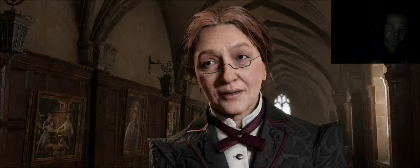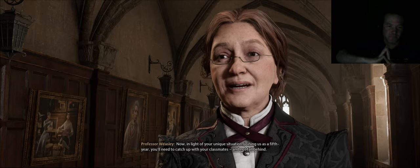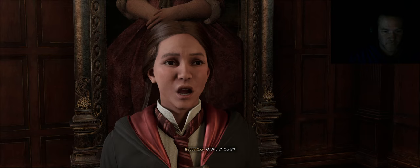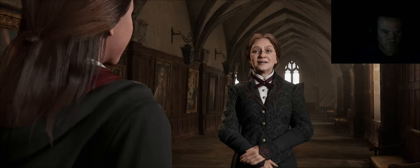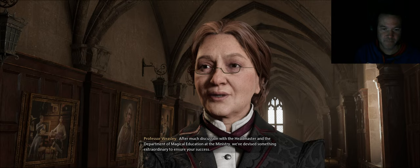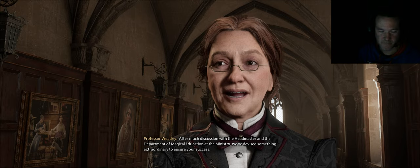Now, in light of your unique situation, joining us as a fifth year, you mustn't fall behind. Especially as you'll be expected to complete your OWLs at the end of the year. OWLs? Yes, your Ordinary Wizarding Level exams. They will determine what type of career you can have when you leave here. After much discussion with the headmaster and the Department of Magical Education at the Ministry, we've devised something extraordinary to ensure your success.